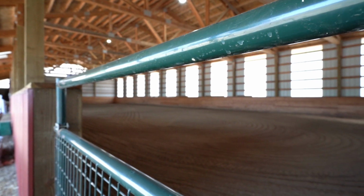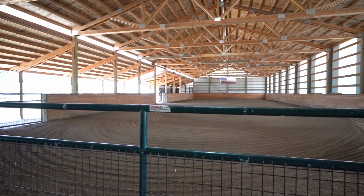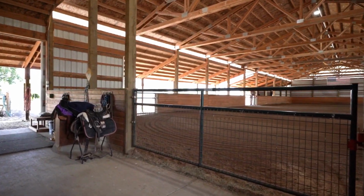Check out this 132 foot by 48 foot, nicely groomed arena. Check out the footing. Great area for indoor riding year round. No matter the temperature, the weather outside, this is what you get to do.